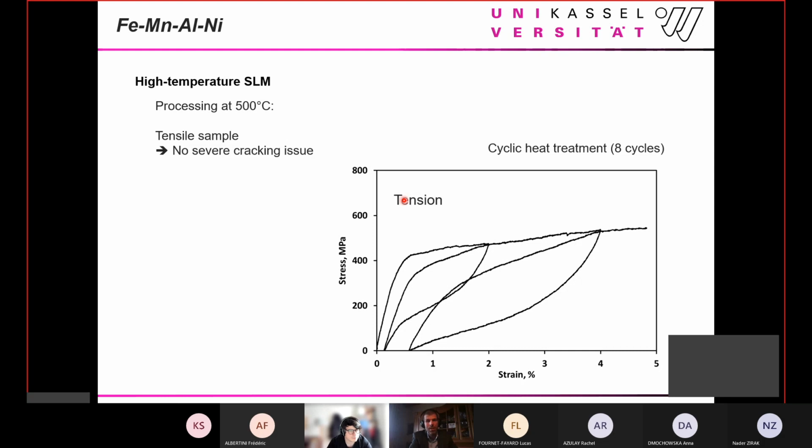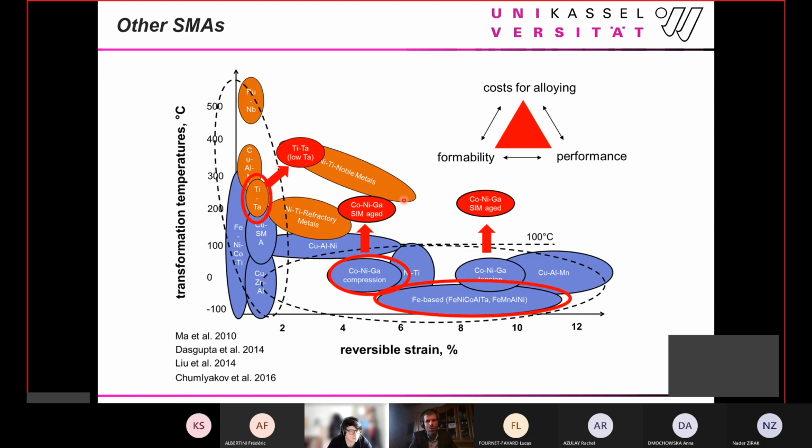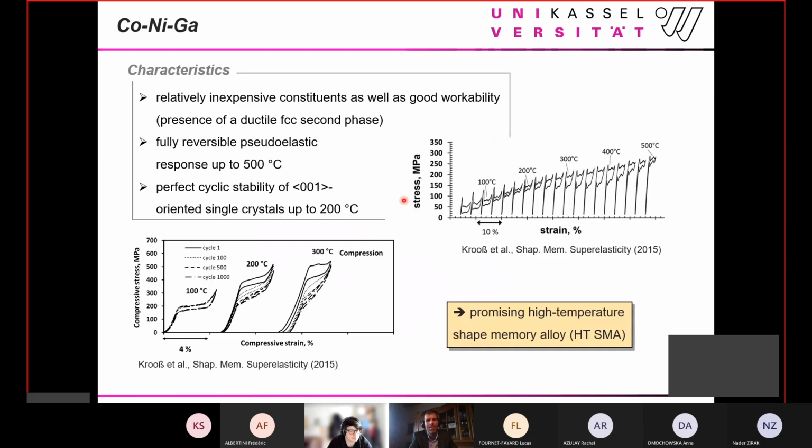And this is what we are still working on, improving the properties of those alloys. We went now to other techniques for processing to have even more options in alloy design. But this I will not show for the iron system. I will go to cobalt, nickel, gallium to show this right now, and this will be the last chapter of my talk today. So this is single crystalline material, cobalt, nickel, gallium, and you see a good pseudoelastic response of the system up to even 500 degrees C.